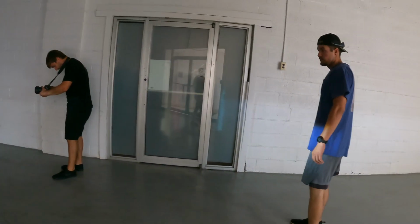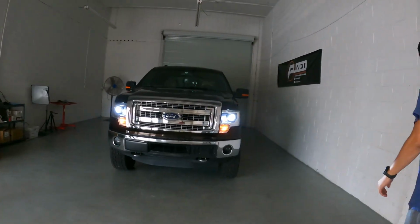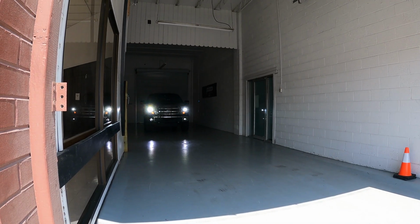Mackie is doing his photos for the website. Logan's got all his stuff installed in the truck, so he should be good to go. Logan's rolling out.